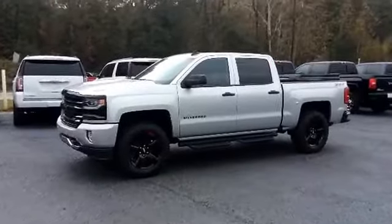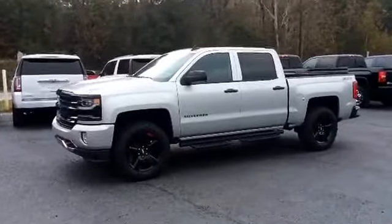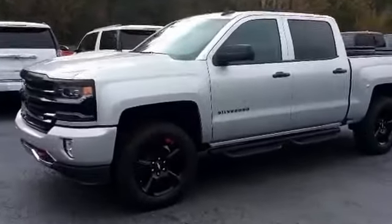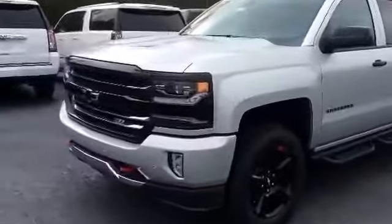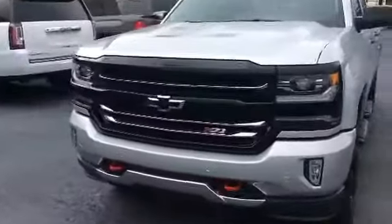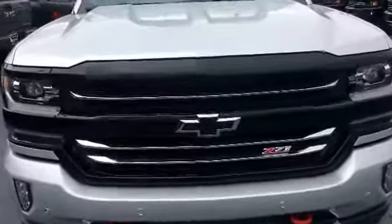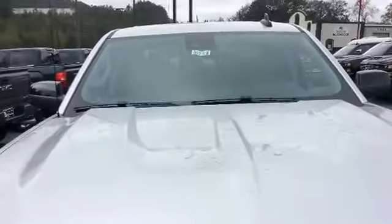All right, Charles, here's your first look at this beautiful 2017 Chevrolet Silverado 1500. Now this is a Redline Edition. Go ahead and walk around to the front. Of course, this does have the Z71 package. Now, this is stock number 6753.